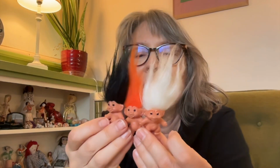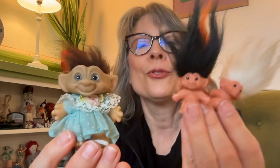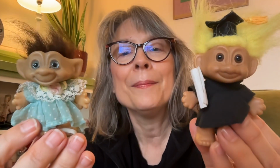And this is kind of what trolls look like these days. It seems like they're just little naked things. But like I was saying, back in the 1960s, trolls came pretty decked out in fancy clothes. So this is probably one of my newer trolls, and this is an older troll, to give you an idea of how trolls have changed over the years and how they've stayed the same.